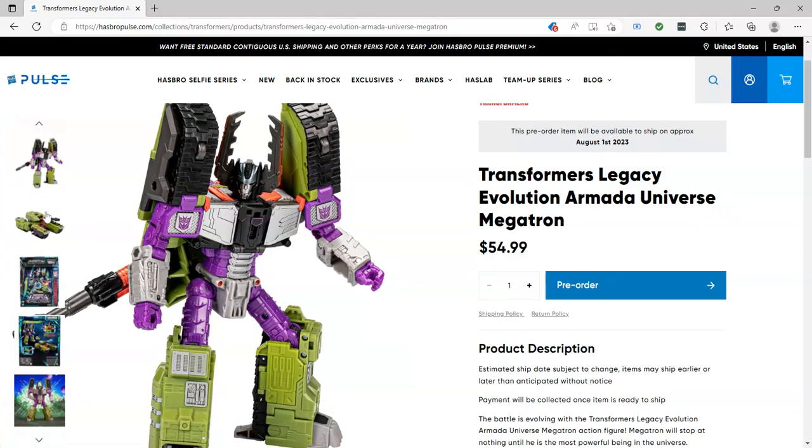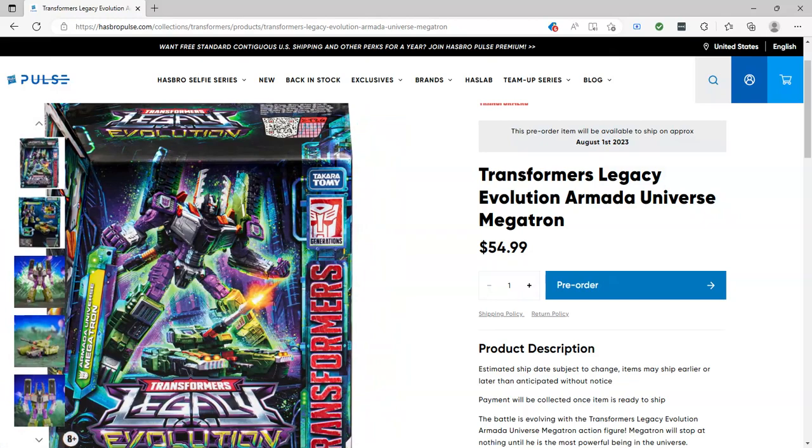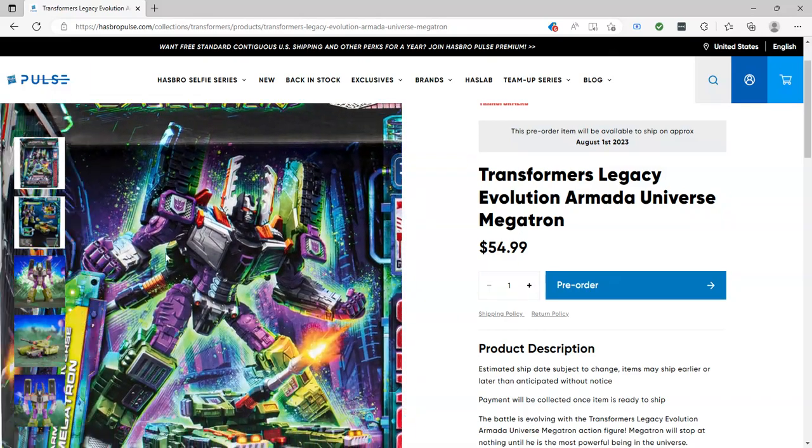Of course, I typically display my figures in the robot mode anyway, and I think the robot mode looks very, very solid. And we do have the packaging, which I always love. The leader class packaging, they do an amazing job with them. The huge tank, Megatron. We have the Armada Universe Megatron. That's so cool to see.